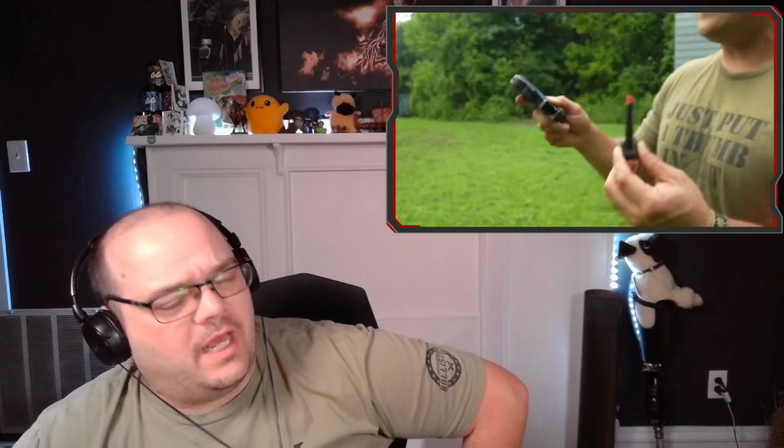I have not shot this gun yet, but I can tell you in just the short time I've been handling it, it is quite annoying. First of all, it does not have a normal mag release. It is down here on the bottom. You have to squeeze both these tabs and then it comes out. So that is very unnatural.